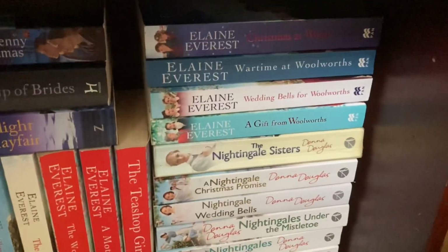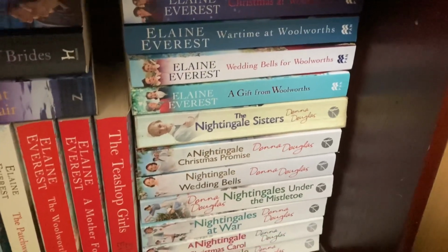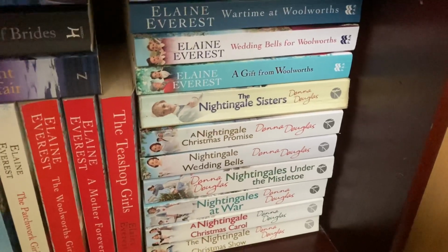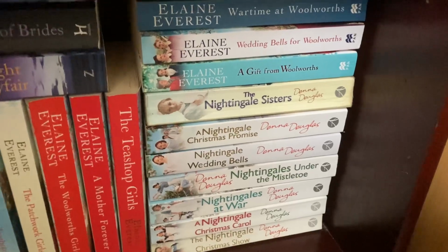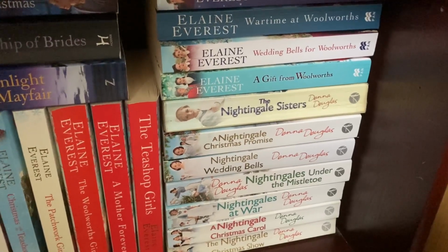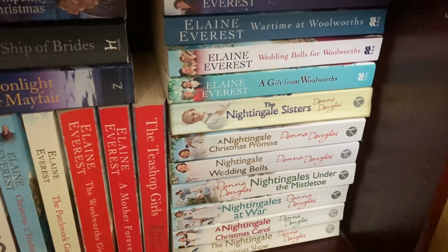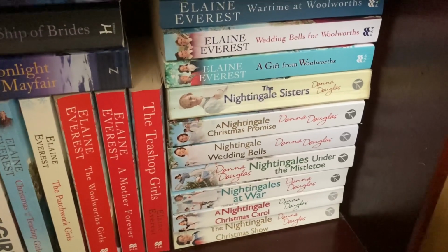And then these are my series books. So I've read all of the Woolworths Girls books, and I'm getting through the Nightingale books. I think I'm keeping the Nightingale books for a friend of mine, but I'm not sure whether to keep them or read them, because I'm reading the whole series, but there is a lot in the series. I don't know whether to keep them all and send them all as a big box to someone, or just to get through them, because I don't know if I'll reread them. So this is my bit of a hotchpotch. I'm not sure what to do with that yet. So let me know. But that is all the books.